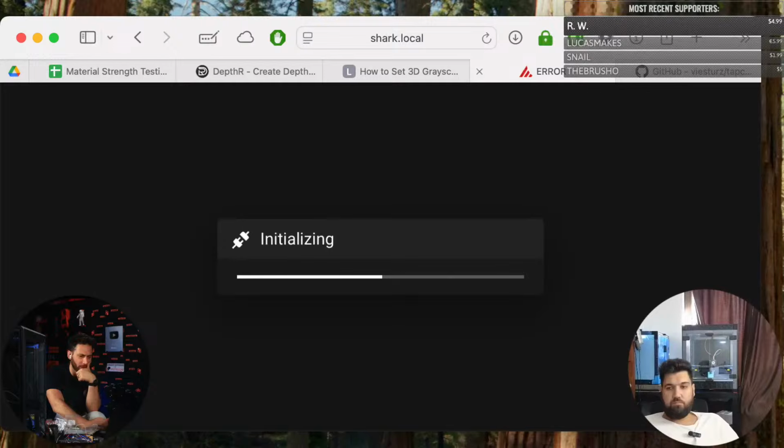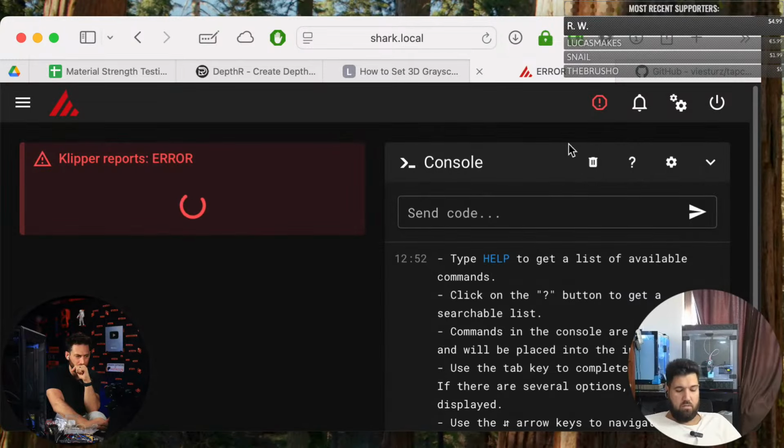I guess it just took a long time to boot up. It has to check all the MCUs. That's probably part of it. Not only this, but we have some additional Python scripts going in the back that we need to configure.